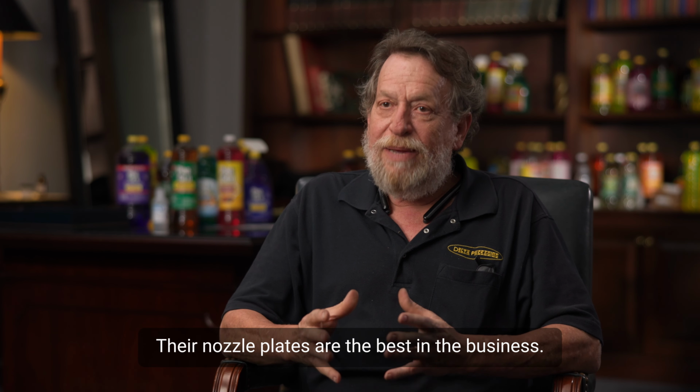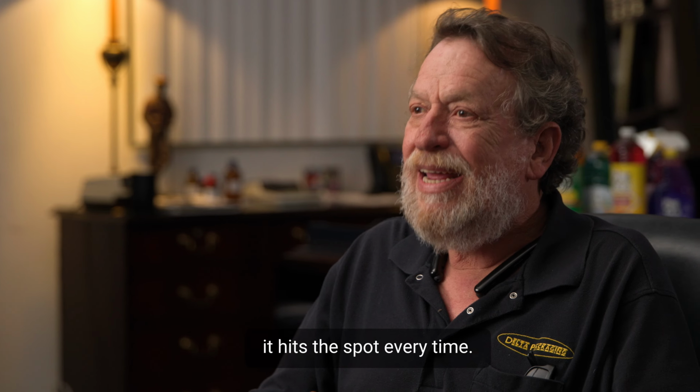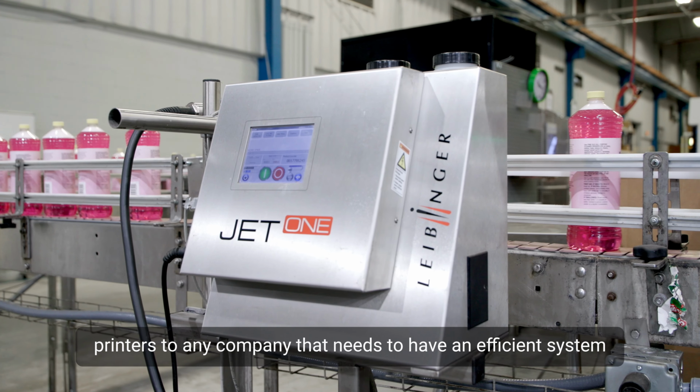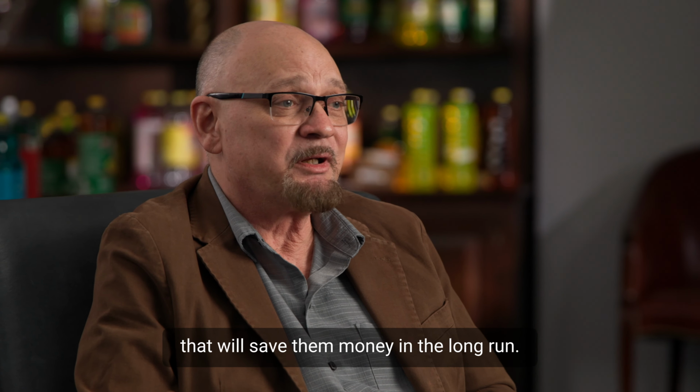Their nozzle plates are the best in the business. There's no stream adjustment. It hits the spot every time. I would recommend Leibinger printers to any company that needs to have an efficient system that will save them money in the long run.